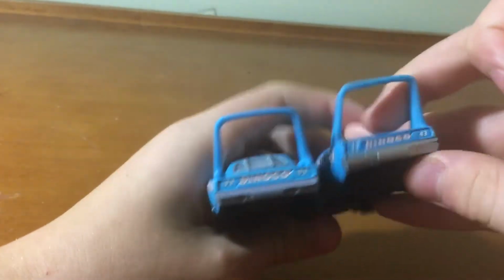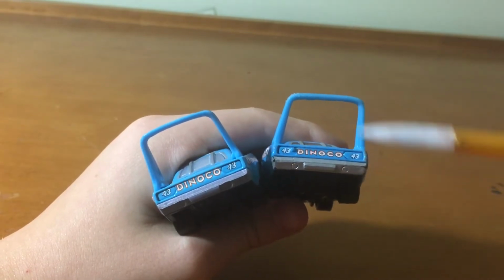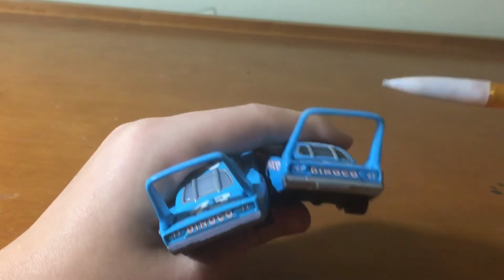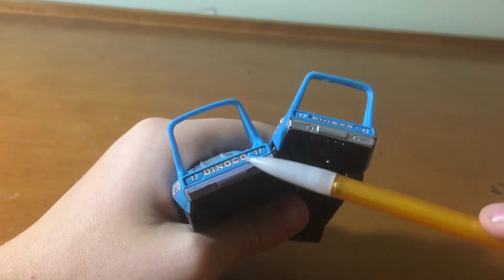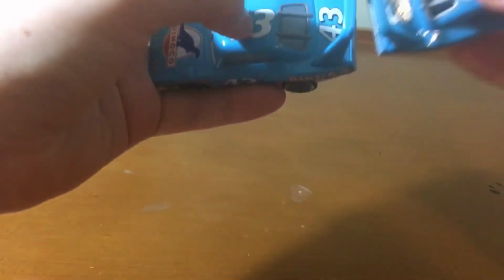Again, I got this king back in 2015, so don't judge by the chips. Dynaco 43. A little bit of wear and tear on that spoiler. Dynaco 43. Spoilers.